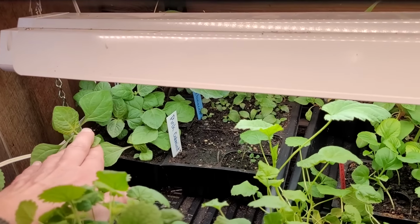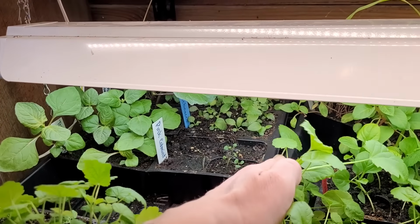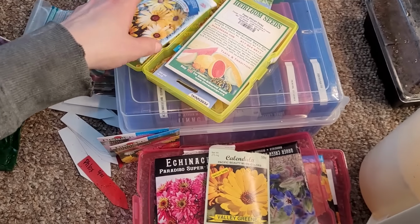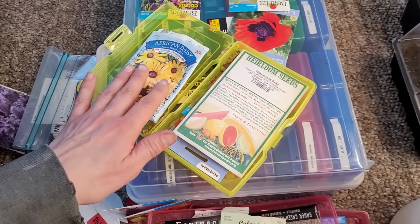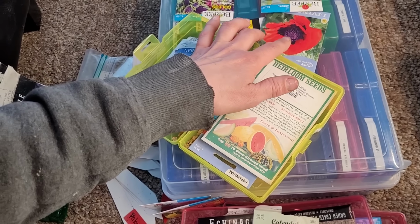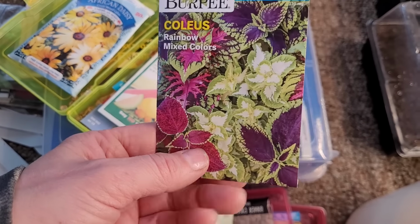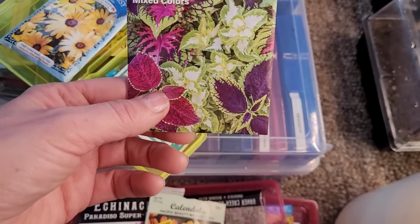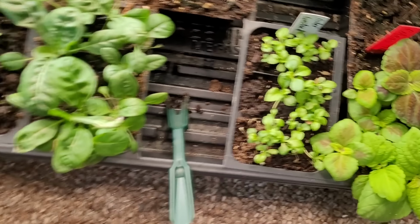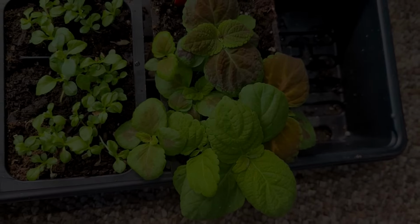This is called toothache plant. I'm excited to try that. And then this is my pink catmint. Massive mess of seeds that I need to plant a few more African daisies. I just planted a few poppies this morning, and then I got these coleus, that's how I say it. It's a different variety, so different variegated. This is a rainbow mix, so it's a little bit different than the ones that I already planted, which are right here. So you can tell that the leaves are going to be a little bit different colored.